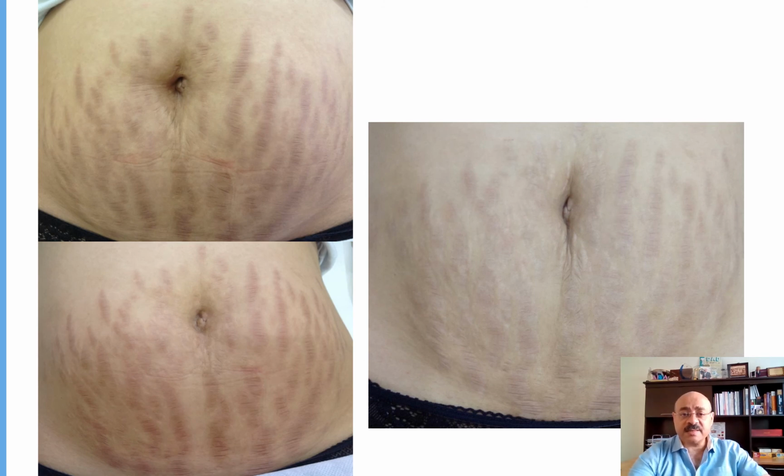Stretch marks, as I said, are very challenging. However, with the right combination, we are able to improve the stretch marks significantly with the microneedling radio frequency. Sometimes we do combination with PRP as well to enhance the result and improve the outcome, but it is really one of the best technologies which can work on that indication.